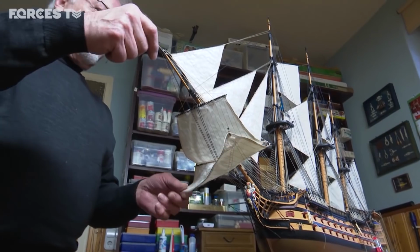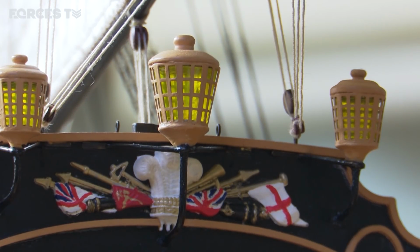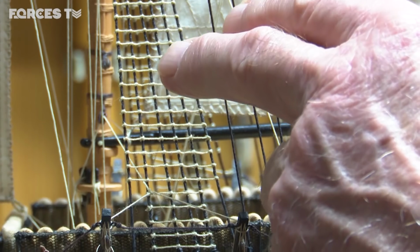Jochen Fischer hopes to complete HMS Victory within weeks. He's not certain that he'll ever build another British vessel, but he is clear that Nelson's flagship is now his favourite creation.